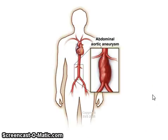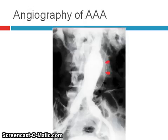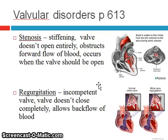A common place for aneurysms is an abdominal aortic aneurysm between the two areas of bifurcations of the main blood vessels going down through the body. On an angiogram, this is what it would look like, where you can see normal size and then this big outpouching here, that's the aneurysm. All right, we'll pick up next with valvular disorders of the heart.